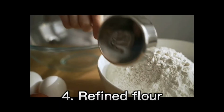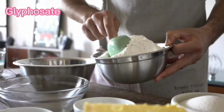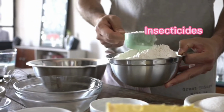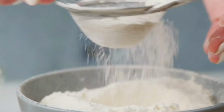4. Refined flour. Made from modern wheat that is treated with glyphosate and pesticides. Then they store it in bins coated with insecticides. To make the flour white, they bleach it with chlorine gas. These chemicals increase the load of toxins in your liver and your kidneys.